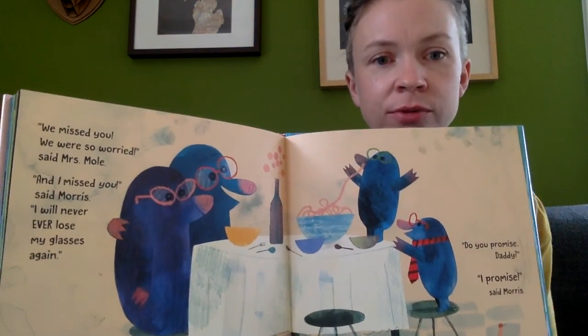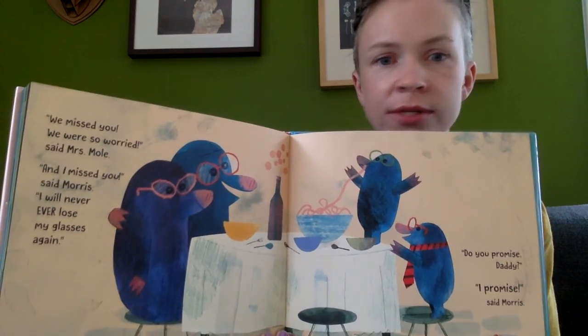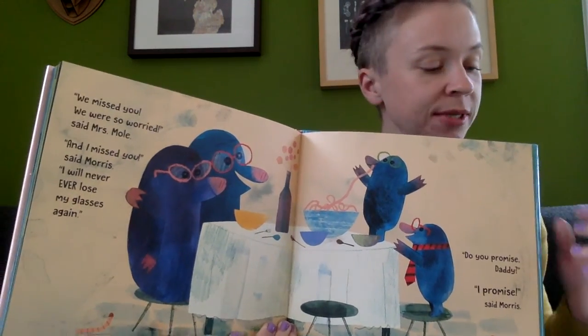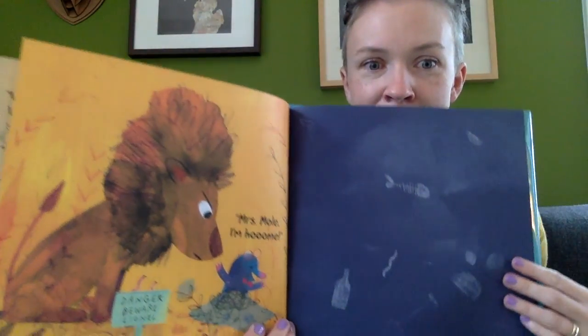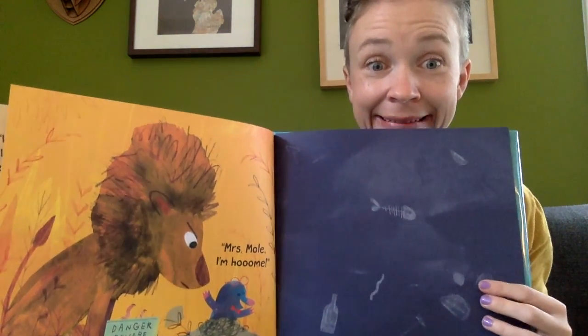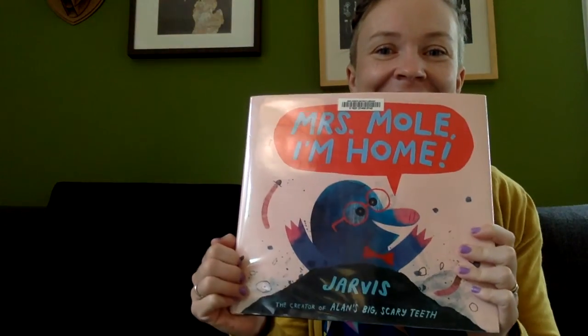"We missed you. We were so worried," said Mrs. Mole. "And I missed you," said Morris. "I will never lose my glasses again." "Do you promise, Daddy?" "I promise," said Morris. "Mrs. Mole, I'm home." Uh-oh, looks like you might have lost them again. The end.